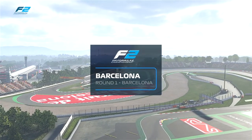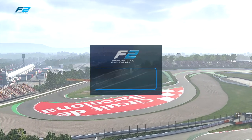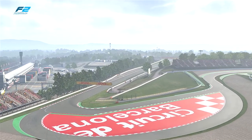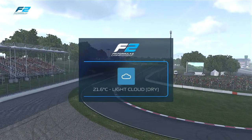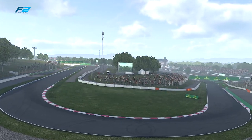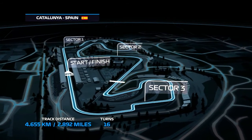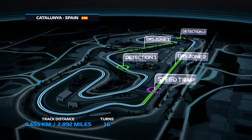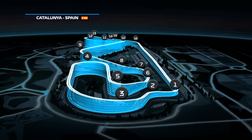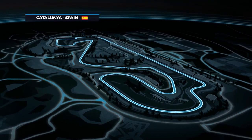Welcome to the Circuit de Barcelona-Catalunya here in Spain for what is expected to be a very closely contested race. It's 2.89 miles around the Circuit de Barcelona-Catalunya, 7 lefts and 9 rights that make up a total of 16 corners. Probably one of the best opportunities for overtaking is down the main straight and into the first turn. That's one of the 2 DRS zones the drivers will be able to use this weekend.